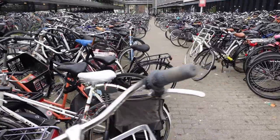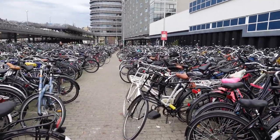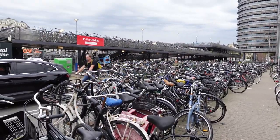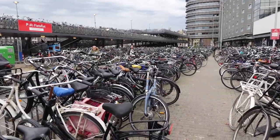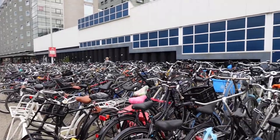As you can see, in any Dutch city, there are a lot of bikes. And if you park your bike, it's important to remember where you put it, because it might be a bit tricky to find it otherwise.